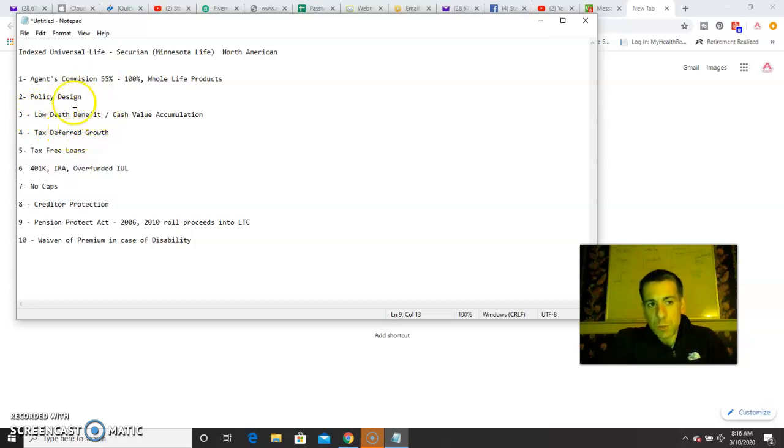When you have those huge commissions in the life insurance industry, it's because the policy is designed with a heavy maximization of the death benefit. To get away from those high commission structures, you lower the death benefit and then overfund it with cash value. That comes down to the policy design, and that's the control an individual agent has.